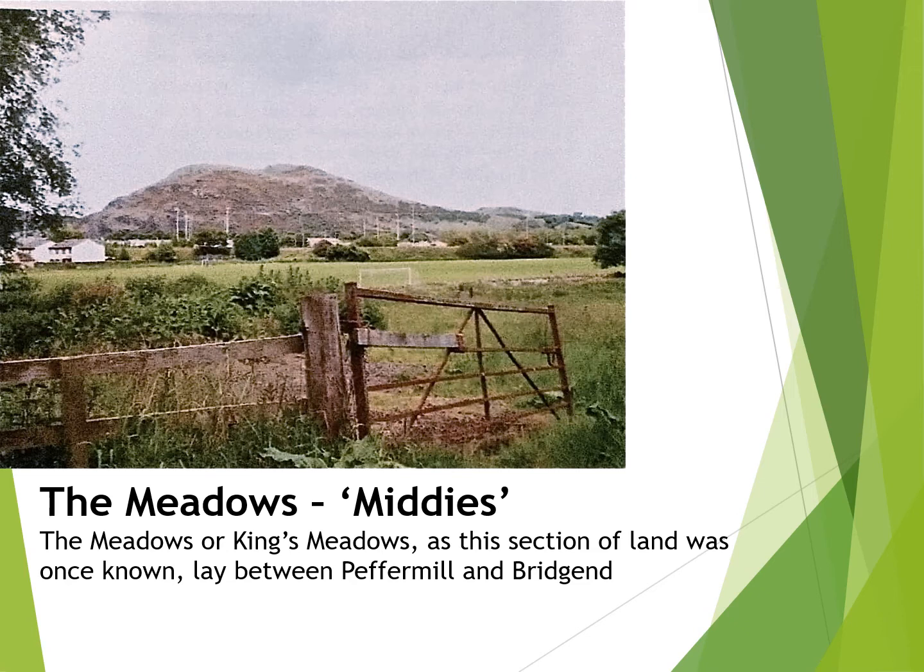Just to the north of Bridgend lies Edinburgh University Pethermill Sports Ground. The land used to be called the Meadows, or King's Meadows. At one time this was all poor marshy ground, but after it had been drained and improved it was put to agricultural use, and until recently the fields were used for grazing dairy cattle.